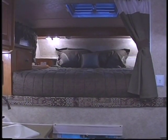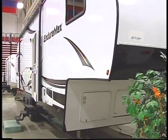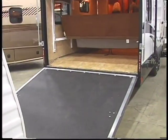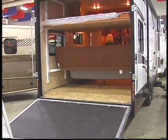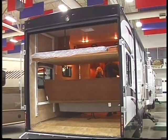The EnduraMax fifth wheel that I have in stock right now does have a slide out on it, and it's a 30 footer that actually measures 34 from pin to bumper, and has a 12 foot deck on it, but an 8 foot ramp so that you don't have any problems loading your toys. It is a wide body, which is 8.5 foot, but gives you 8 foot on the inside, and the deck is 12 foot long.